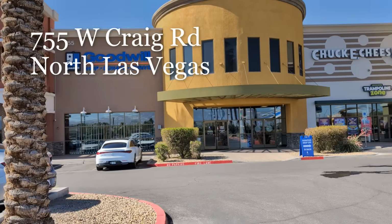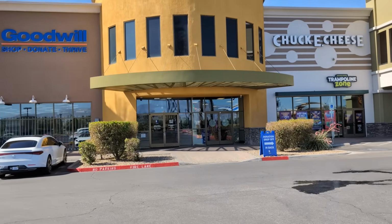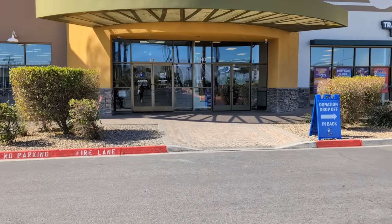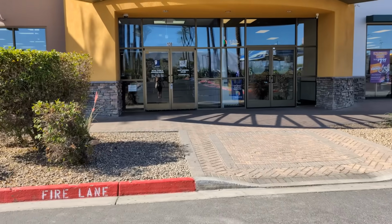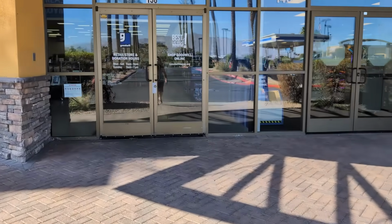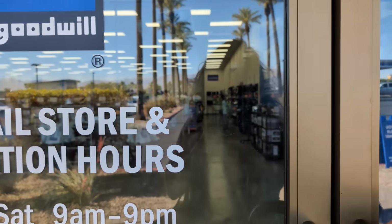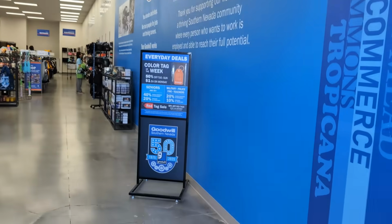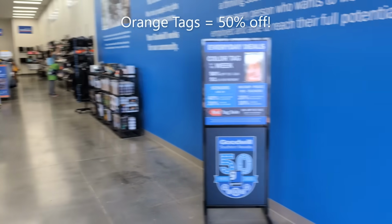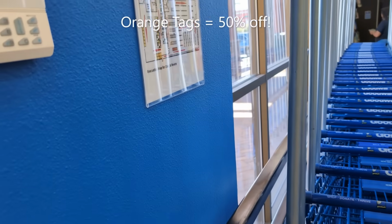This is Las Vegas's newest Goodwill at Craig and Revere. We haven't been here in a couple of weeks, so everything on the shelves is going to be new to us. There's also going to be a brand new color tag of the week where everything with that color sticker is 50% off the marked price. Let's go in, we'll grab a card and see what we can find. Ooh, our new color tag of the week is orange. So we need to be on the lookout for orange tags.